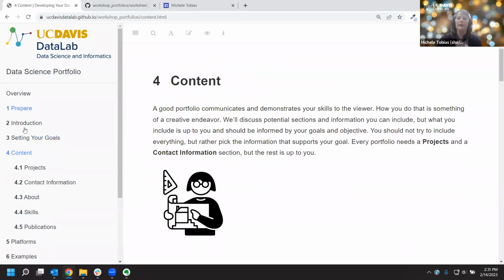Okay, so that was, I will say this a billion times more in this workshop, that goal piece is critical. So setting your goal is going to help drive a lot of the choices that we make from here on out. And that's why we wanted to start with that. So next up, we're going to take our goal and we're going to start looking at content through the lens of that goal that we've just come up with. Oh, let me show you really quickly.